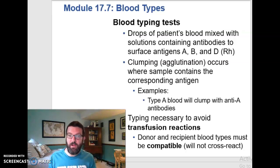You are A positive. Now, this is different from talking about transfusion reactions, who can donate to whom. This is just figuring out your blood typing. But knowing your blood type is important to knowing to whom you can give a transfusion.